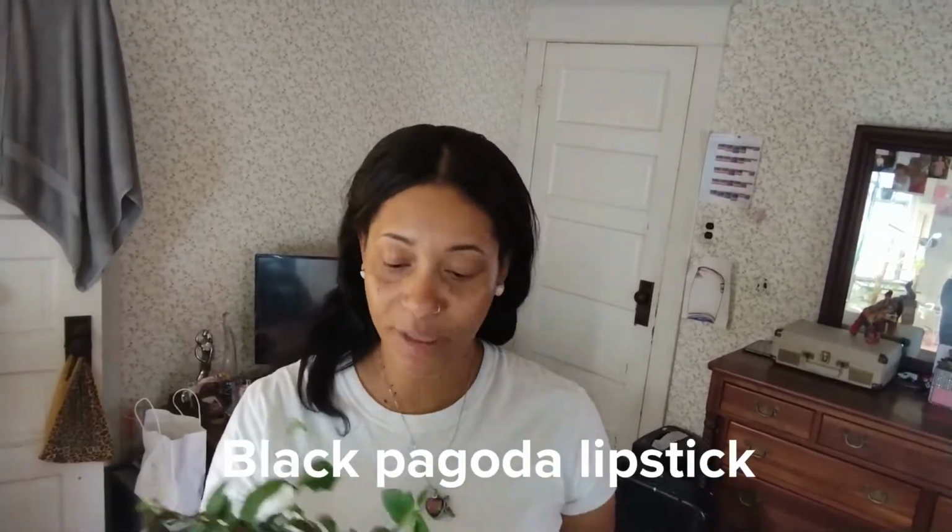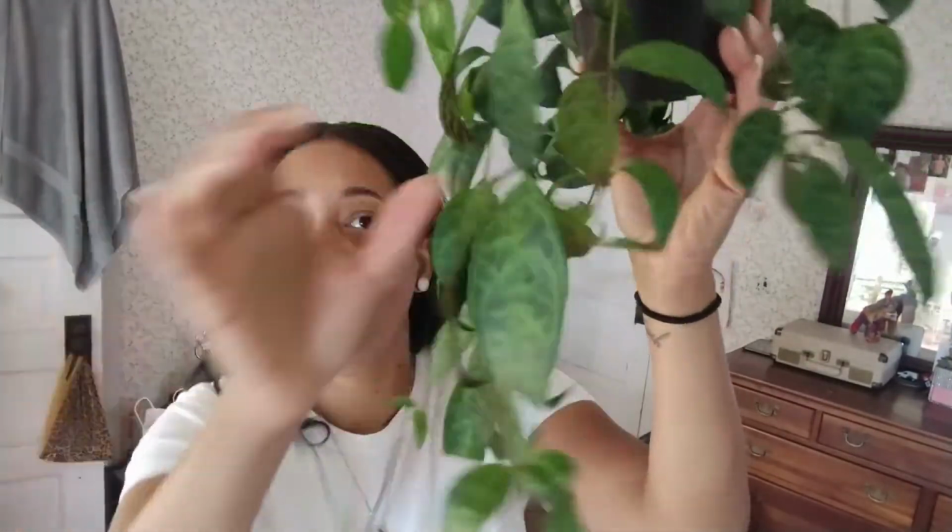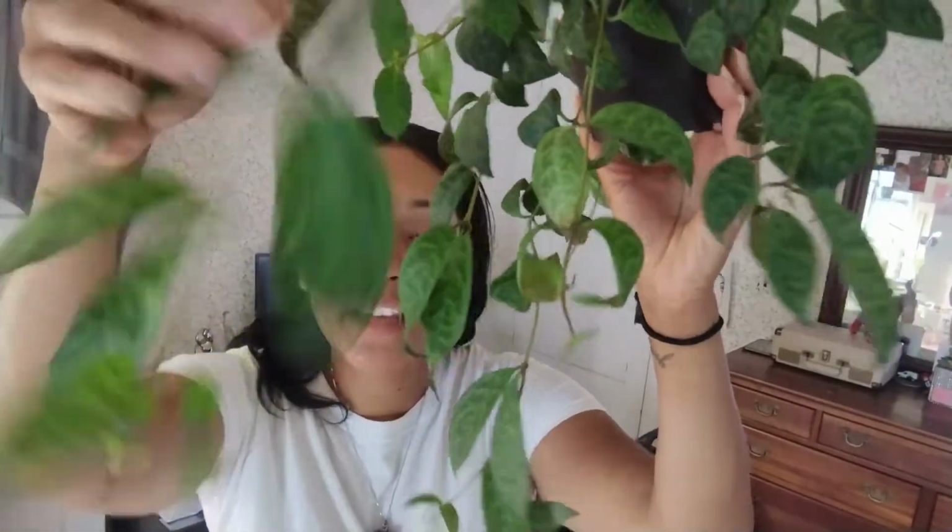Okay, the last plant in my favorites video is going to be my black pagoda lipstick plant. Look at it. Look how large this leaf is. Look at this. This plant was downstairs. Hold on, guys. I'll be right back.